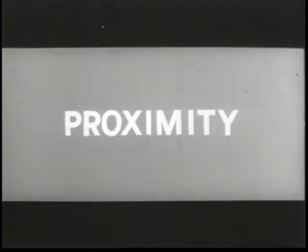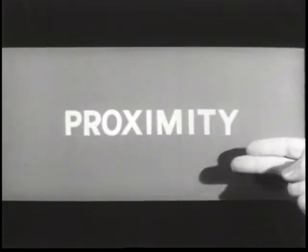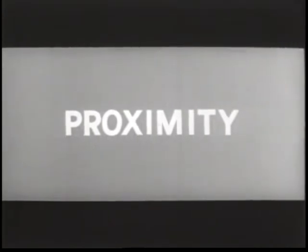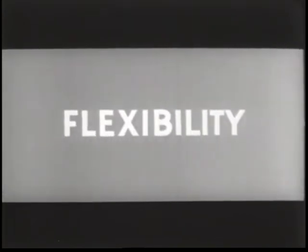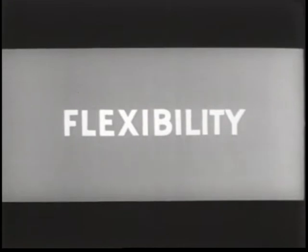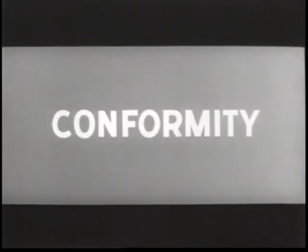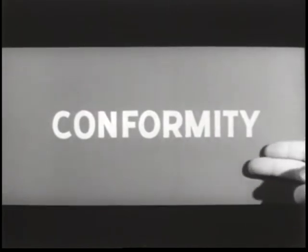Battle area medical units must be close enough to supported troops to be able to initiate treatment of casualties promptly. Proximity is a factor of both time and distance. The medical service in the field must always retain enough flexibility to be able to adjust to rapid changes in the tactical situation, and must possess sufficient mobility to keep up with the units it is supporting. Moreover, medical means and facilities must be properly distributed through the combat zone. Finally, there must be conformity on the part of medical units to the plans and operations of the tactical commander.